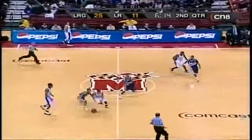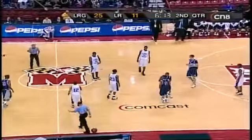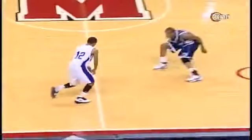Almaraz already used 2 of his 5 timeouts. He may need another one here. Moses a little bit guilty that time, overzealous defense. Here's the steal and the ensuing flush.